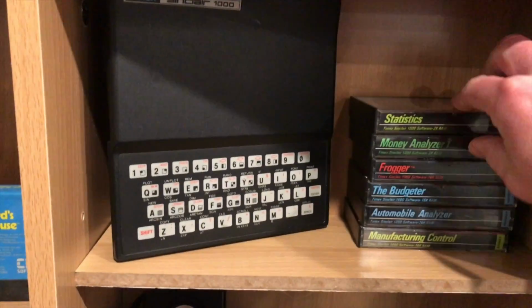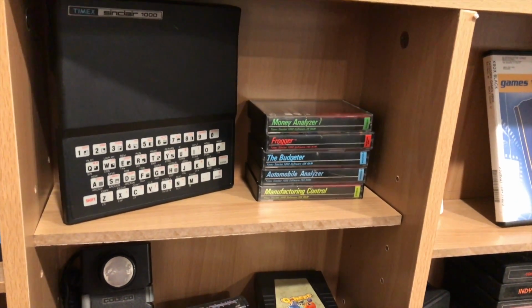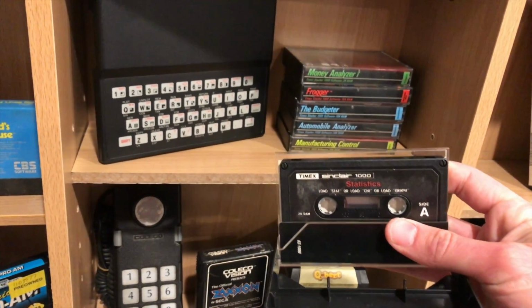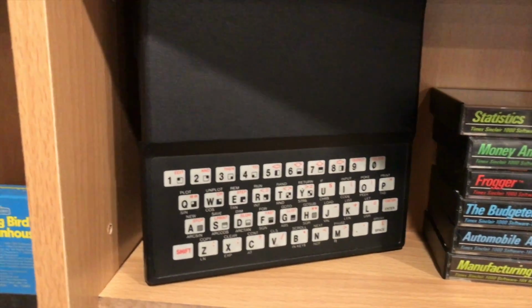It ran on cassette tapes. These are actually cassette tapes from back in that era, as I drop it here. And you had to plug in a cassette recorder to it, and the games and software would load from these tapes. There was no floppy drive on this particular device. The other option was you could type them in, which took forever on that membrane keyboard.